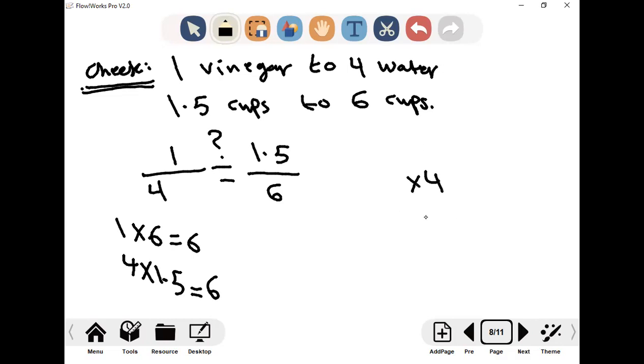How do I multiply 4 by 1.5? I multiply without the decimal first. 4 by 5 is 20, 4 by 1 is 4, plus 2 is 6. Then you have one decimal digit, so you count one digit and put your decimal. So the answer is 6. So are they proportional or not? Yes.